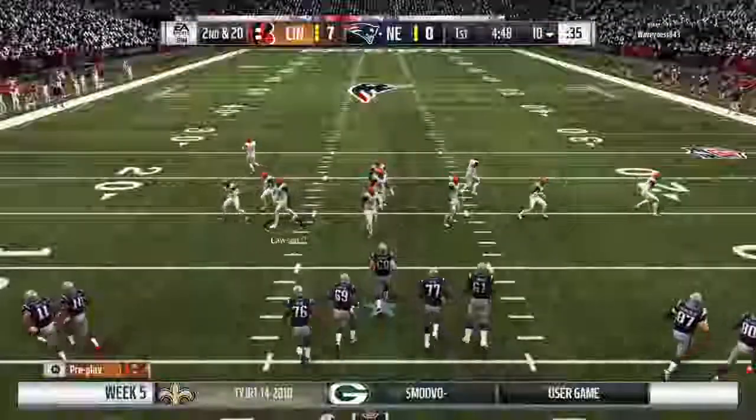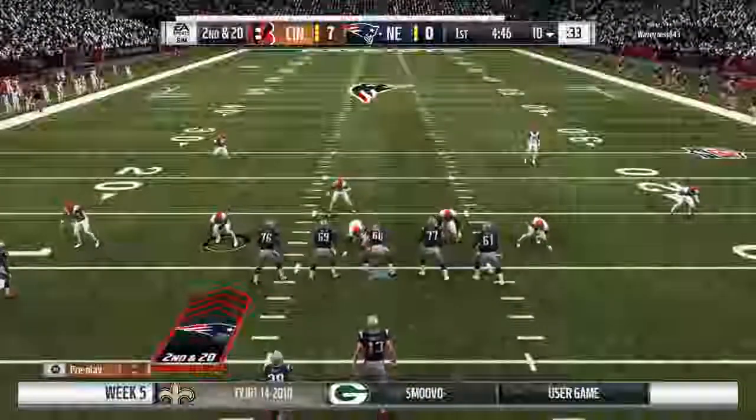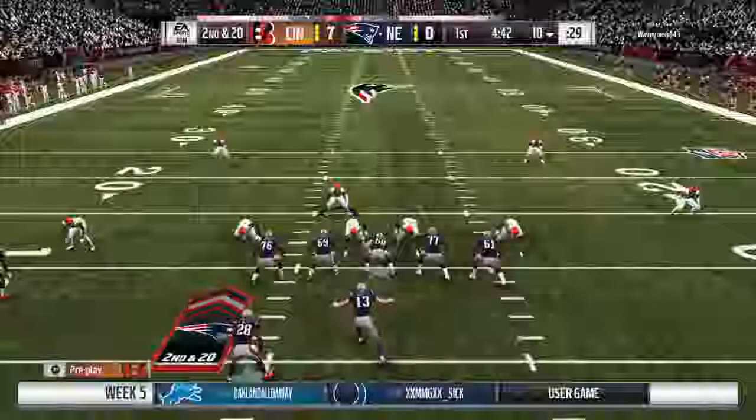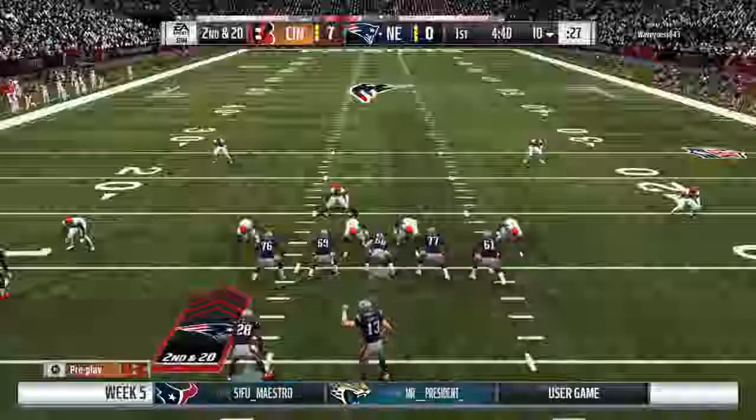And the job becomes twice as difficult now. After the sack, it's 2nd and 20. Watch him now, Barney. All right, now, lucky 56.